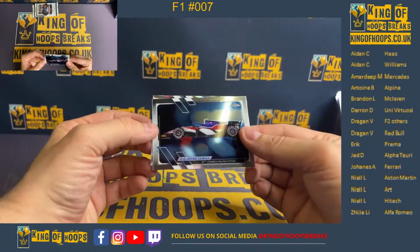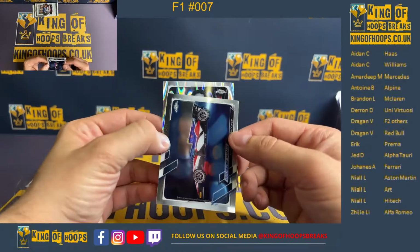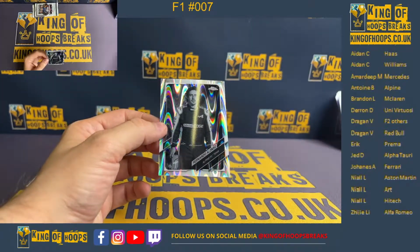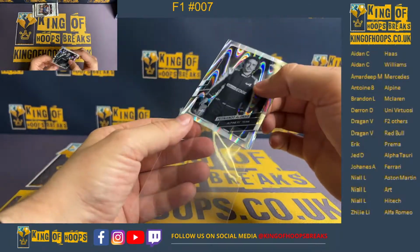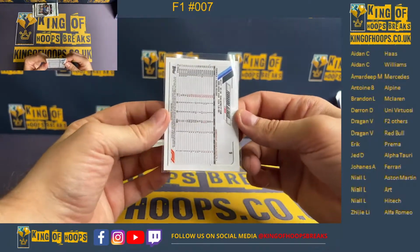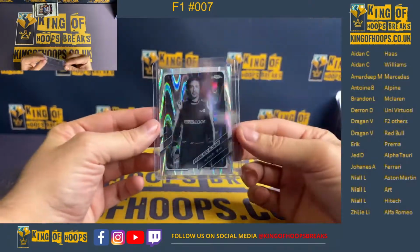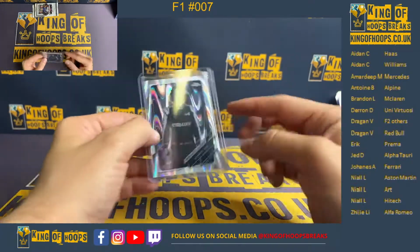We got Guanyu Zhou, and our last Ray Wave. It's not numbered, unfortunately, but could it be a portrait? It looks like a portrait, and it's Vettel. Oh my gosh, mixed up, sorry. Fernando Alonso. That's a former Ferrari driver. Alpine is getting this one, Fernando Alonso. I don't know how I can mix them up. Lovely card, congrats Alpine. This is card number 9, so it is the portrait.